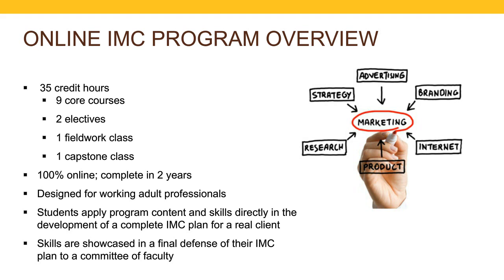So it is designed for full-time working adults, and we want to make sure that our students are able to get skills that they can apply directly to the IMC world, so you'll get a lot of professional practice and development.